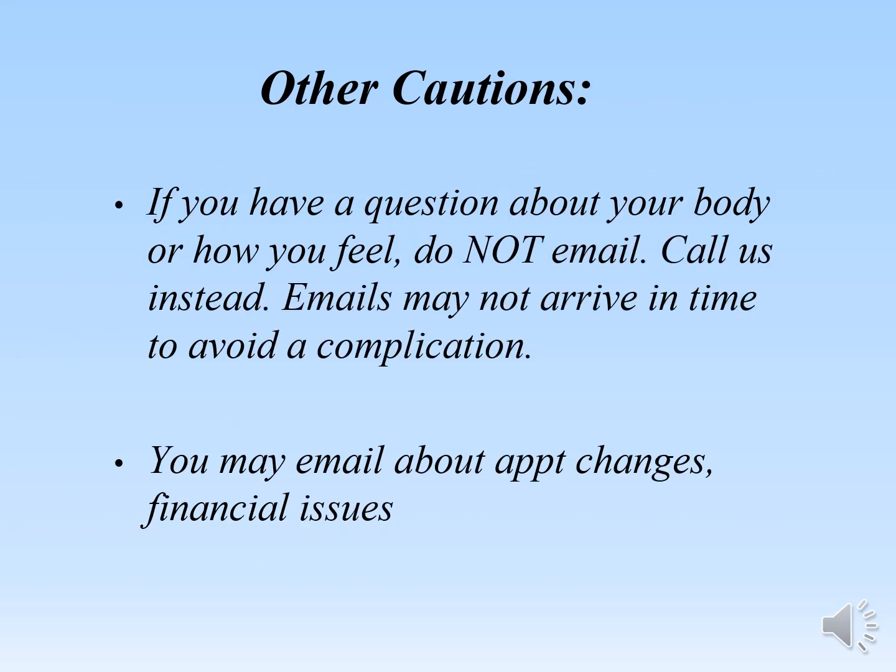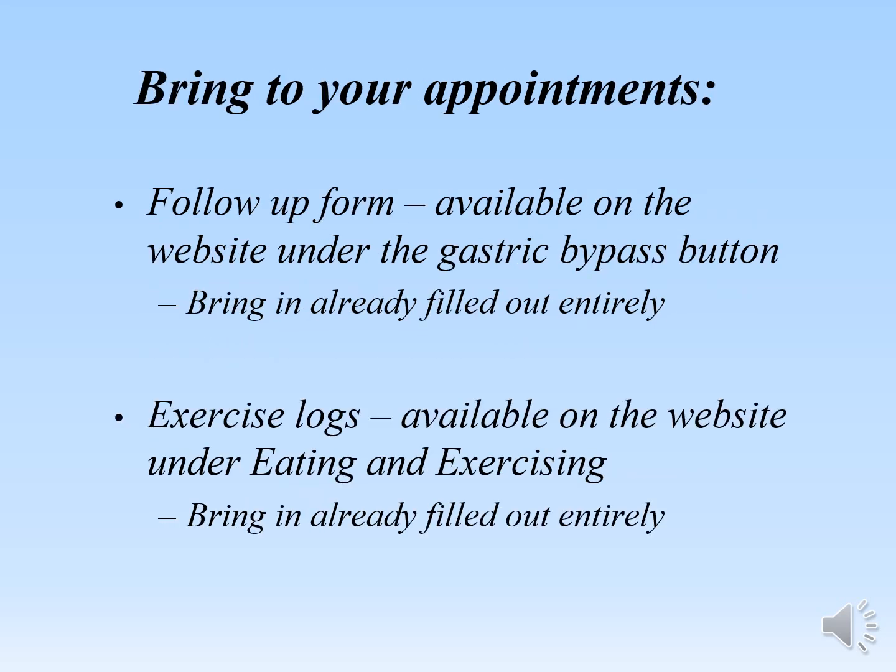Other cautions, don't email if you have questions about your body or a symptom or how you feel. You should always call us instead, because you never know if an email might not arrive in time or might not arrive at all. If you have any sort of a physical problem or a question about how you're physically feeling, pick up the phone 24 hours a day and call. Do not email with medical issues. You can email about appointment changes, or if you have financial questions or questions about your insurance or your copay, that's completely fine to email about, but never email us about anything that is medical, about the way you feel, or if there's anything wrong with this or that symptom. You should always call us instead.